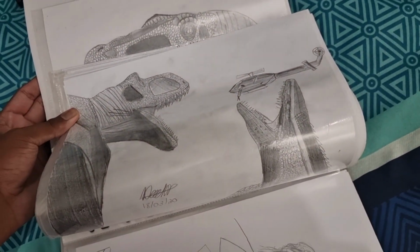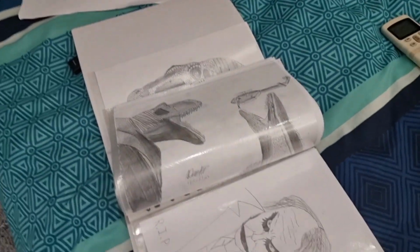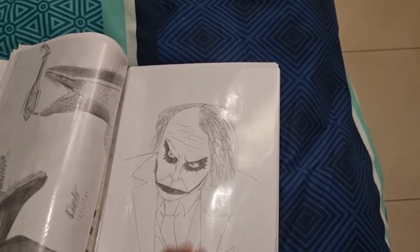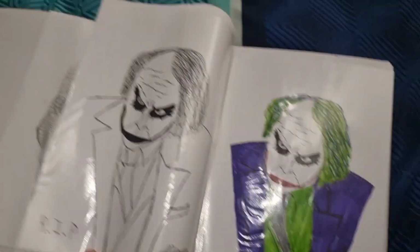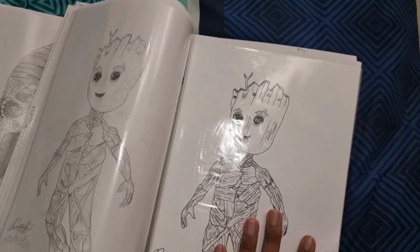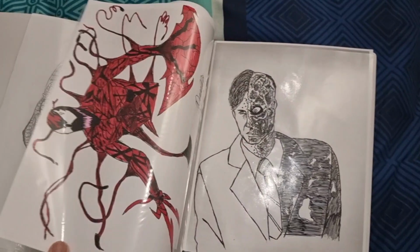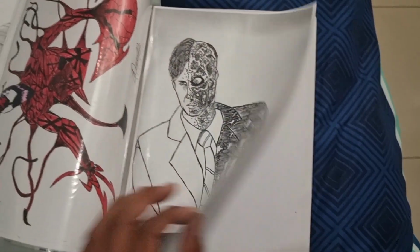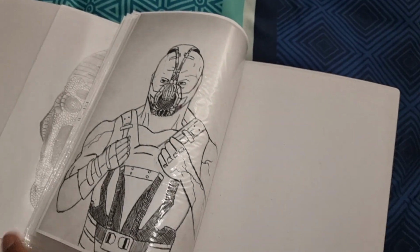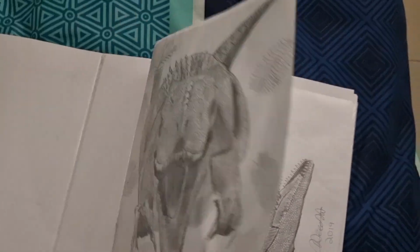Rexy roaring at the Mosasaur jumping at the helicopter. Alright, that was one of Gaming People's thumbnails. Here we have the Joker. Joker. Then we have Groot and Pen Groot. I actually really like that one. Carnage, and more Carnage, obviously. Then we have the pen Two-Face and the pen version of Bane. So that is the 8-4 ones done.